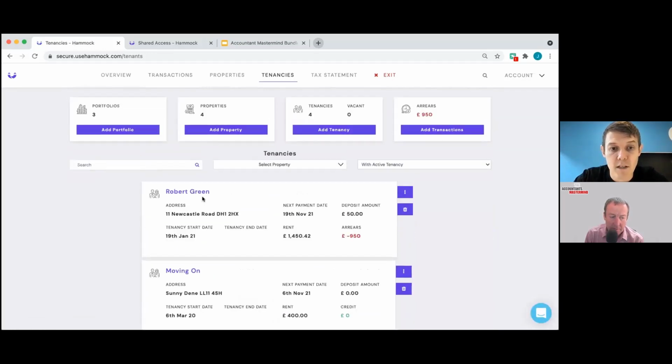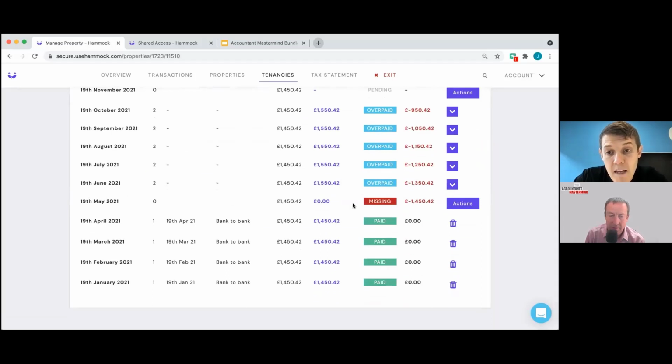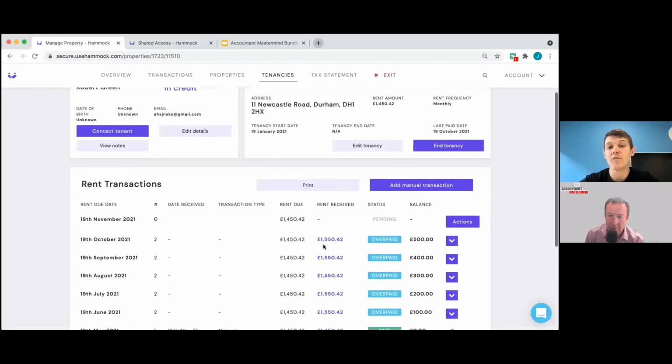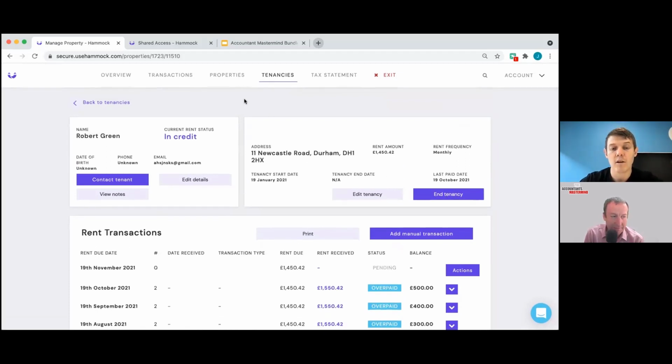So if I go into here and go into Robert Green, you can see I've got a missing payment in May. I could just click here and go actions, mark this as paid, hit save. So I can do it manually. Obviously, you miss out on a lot of the automation. But what I would always say is that accountants are the second most trusted advisor. You've got medicine, number one, and then it's accountants. Your clients do listen to you. And especially with Making Tax Digital coming, this is the perfect opportunity to say to your clients, look, the way you've been doing things is changing.